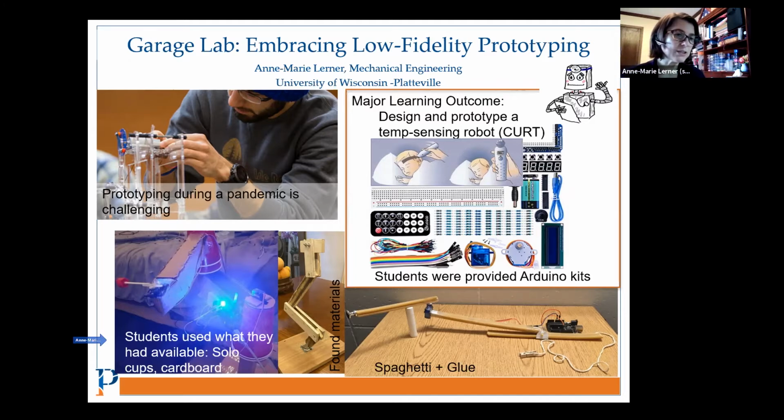And what's really interesting is you can actually come up with some really interesting prototypes with found materials. So for example, spaghetti and glue creates quite an interesting looking prototype. And so what I'm pointing to now is actually a prototype made out of spaghetti and glue. So you can do quite a bit with found materials. And this is still synced up with, you know, the Arduino parts here. So that was really cool.